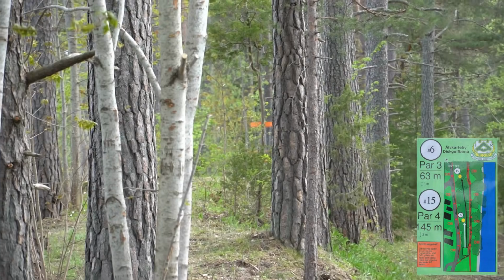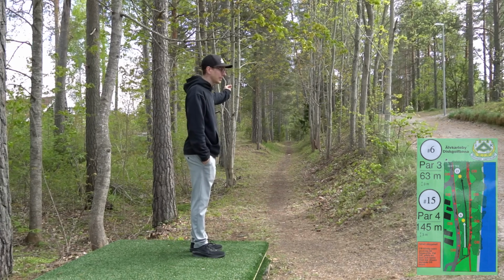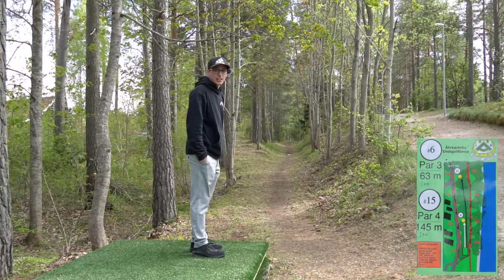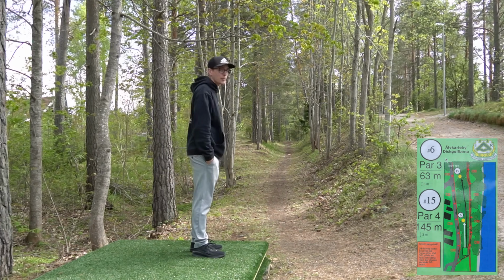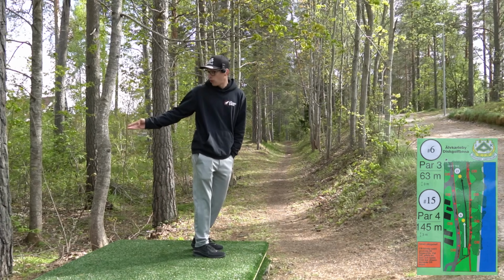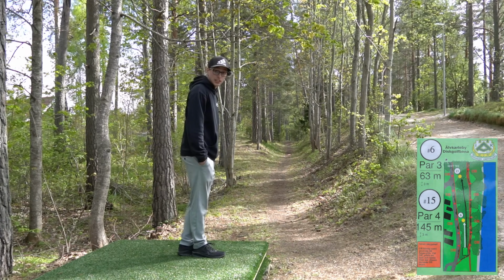Hole 6, par 3, basket up on the hill on the left side. This would be a really satisfying like 90-meter tunnel shot if they had the basket straight ahead. But I guess it's like a walking path as well, so maybe that's why they didn't do that. But it looks like hole 15, which is a par 4 down here, goes through there, so I don't know. But it says 63 meters, it's actually 54.